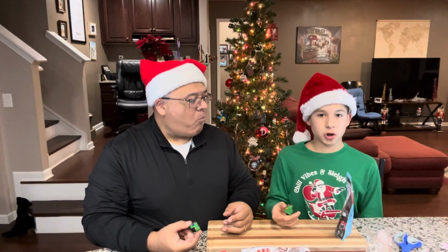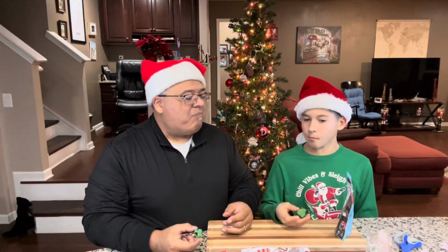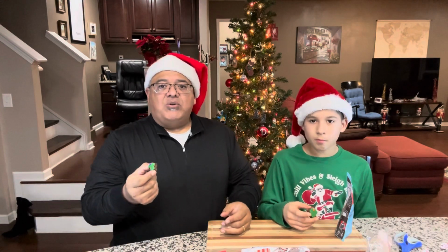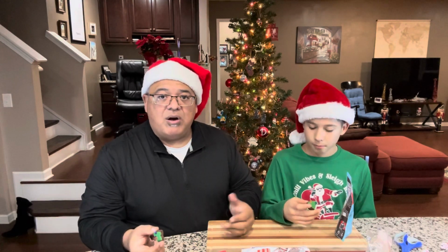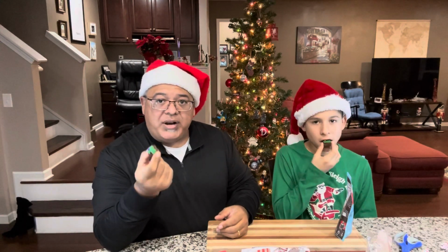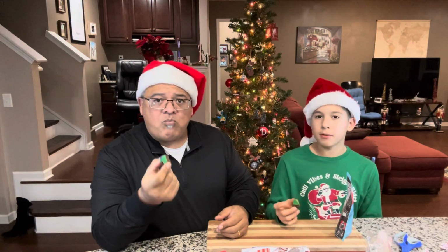I mean, the brownie is good. The brownie part is actually really good. It's better than I expected. It's not as good as if you were to make some homemade brownies, but yeah, this is good though. But as far as already pre-made store-bought brownies, that's not bad. Yeah, that is not bad at all.